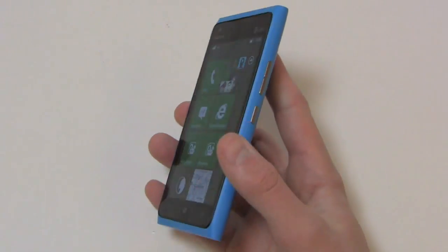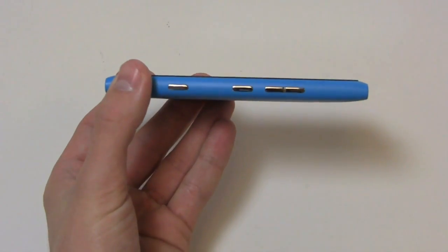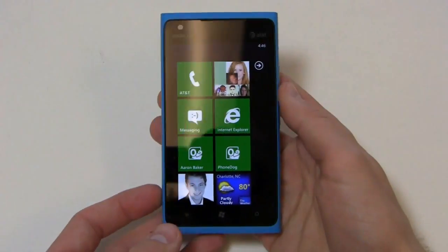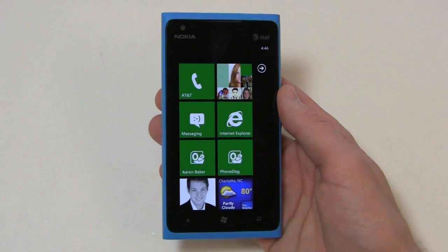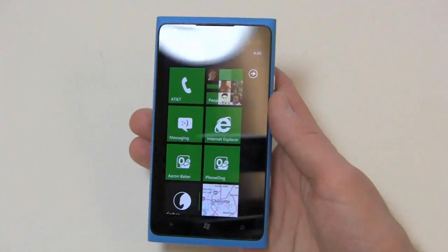This is going to be huge for a lot of people that walk into AT&T and really want a high-end smartphone, but they don't want to spend $199 or $299. This is going to be an awesome device for them. Windows Phone is still relatively new in the smartphone landscape, particularly when compared to iOS and Android, which have pretty significant market shares in the marketplace right now.